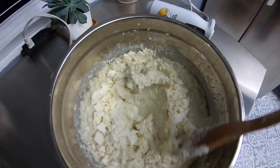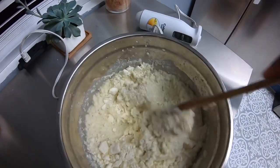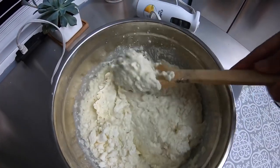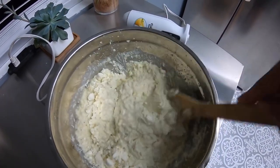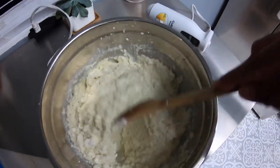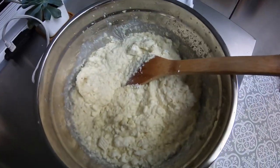Also, I just want to remind you guys, the peppers, because you never know, just like anything else, you never know how sweet or how hot something is. So taste it before you add the peppers. Taste one of them and just see how hot they are, because some are hotter than others, just to make sure you're not burning your mouth.